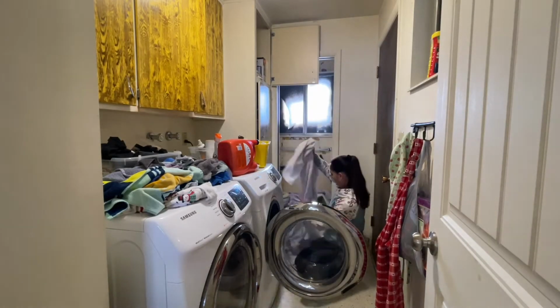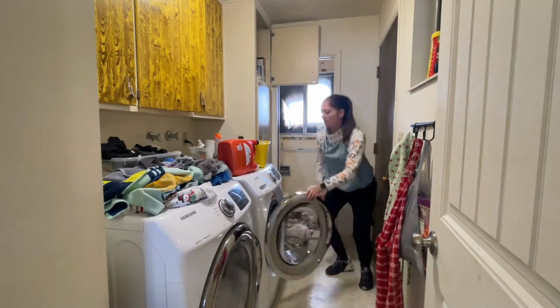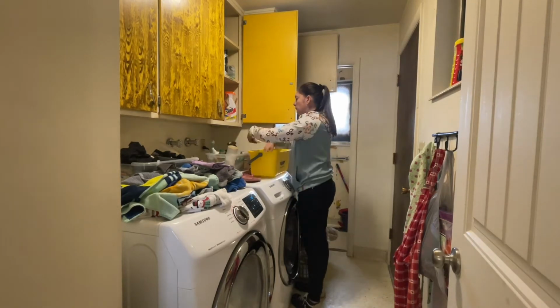But this laundry room is one of the last rooms that we still need to work on. We haven't even started it yet, but it's been kind of a catch-all, and I thought we would start here.